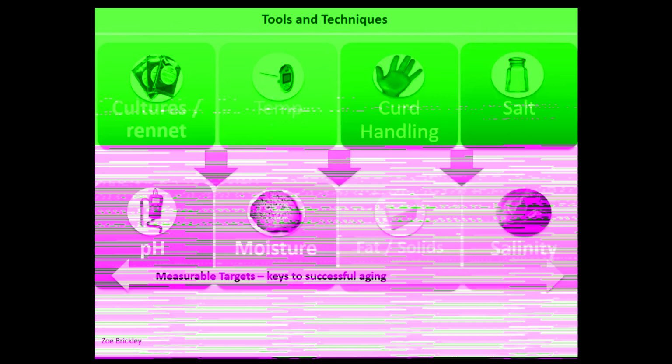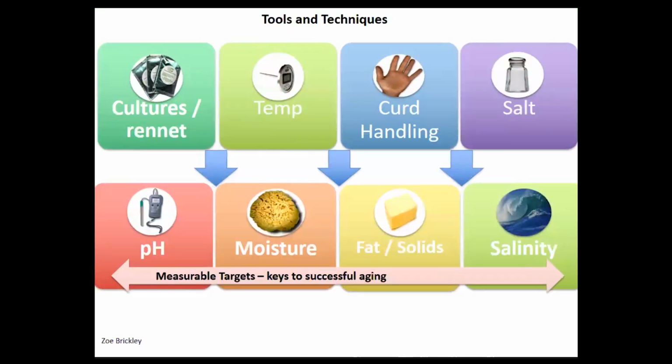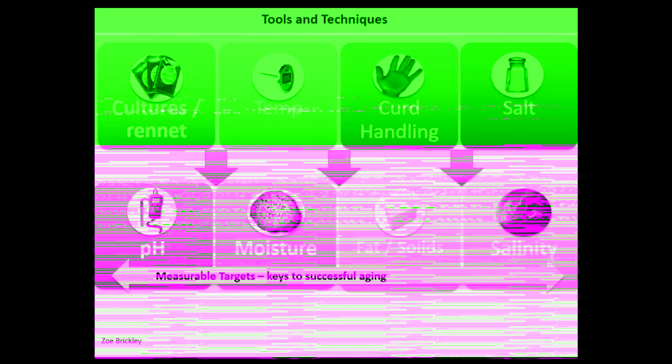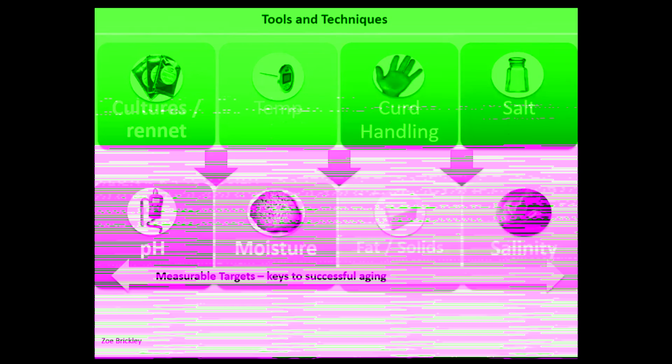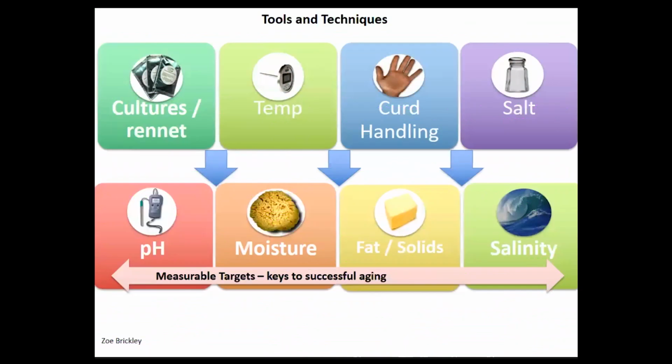It's a selective agent. So another moment of selective pressure comes there with your salt, and what salt you choose to use, how you choose to salt your cheese, whether you're brining your cheese or dry salting your cheese. We add salt to our milk for our lactic cheese. And so whether you're choosing sea salt or commodity Cargill salt, these are also moments of selective pressure.